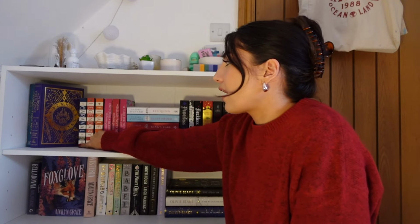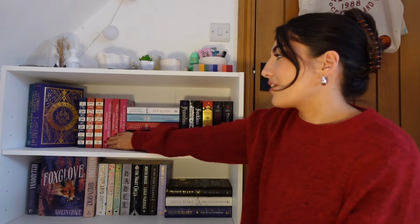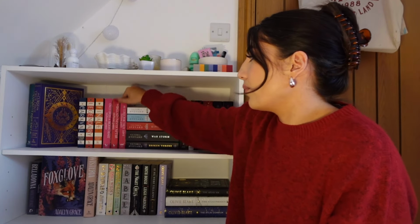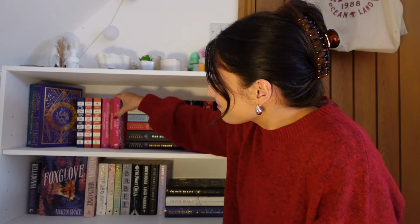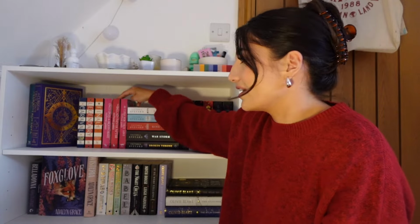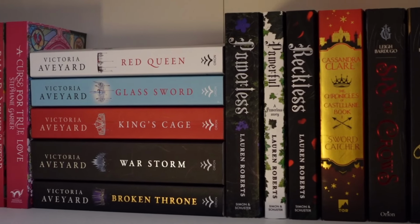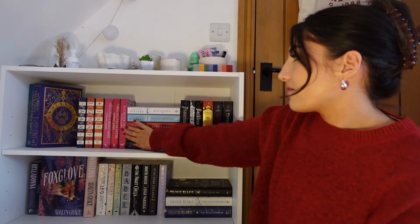So because Caraval is kind of the first series in this interconnected, because they are interconnected but they are separate, I haven't finished Caraval yet. Anyway, I have that first, and then I go into Once Upon a Broken Heart. I did buy the paperback version of A Curse for True Love as well, just so that they are all nice and together. Although one thing that I really don't like is that these two are pretty much the same shade of pink, and then the Ballad of Never After is so much darker. But yeah, then I also have obviously Caraval, Legendary, Finale, first, into A Curse for True Love.